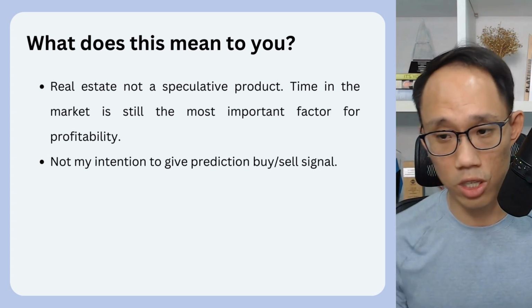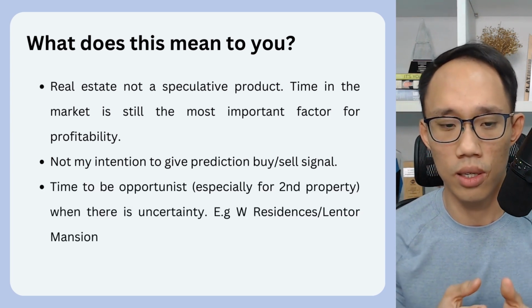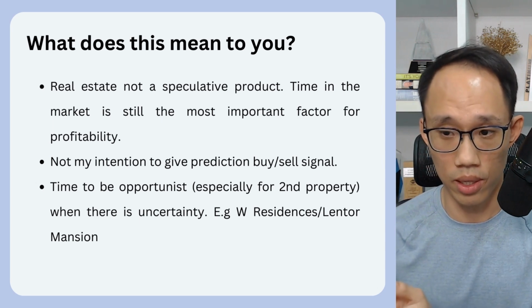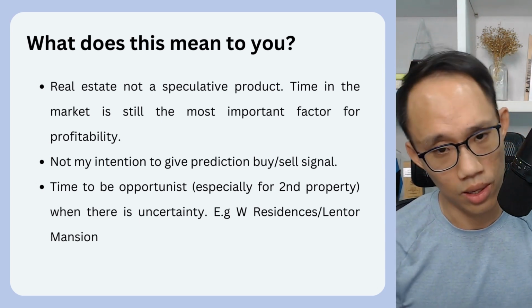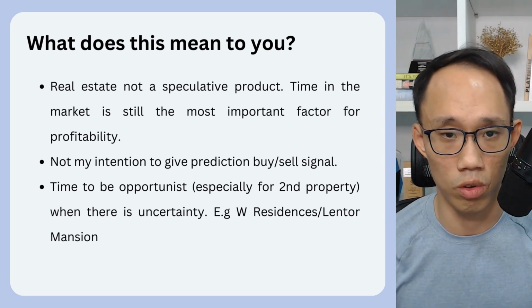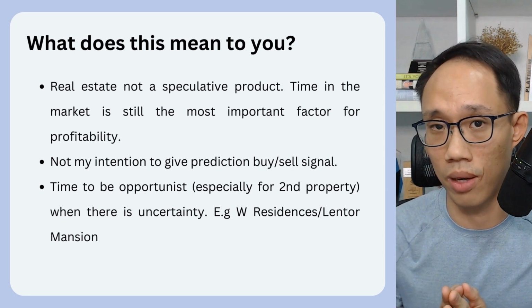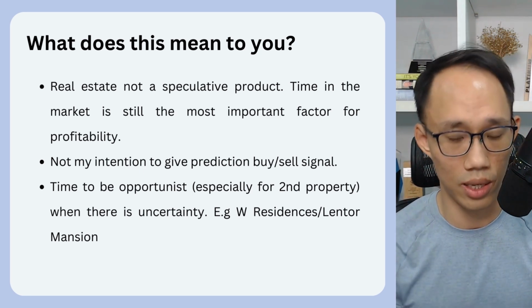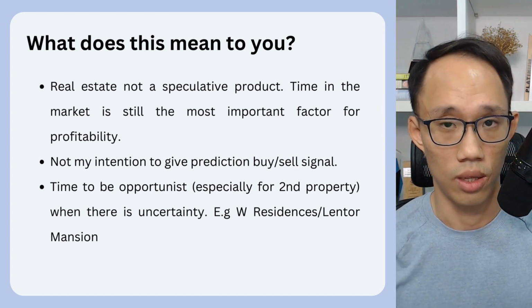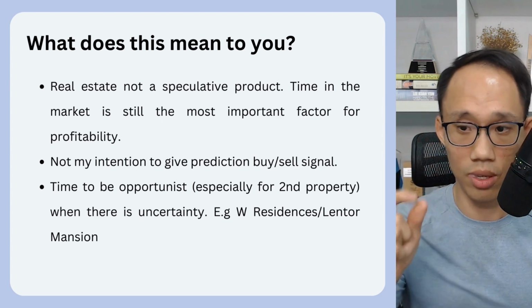But as the market changes right now, you'll see opportunities for a second property, if you are in the process of decoupling, or if you have decoupled and just own one. It may be a good time to look at opportunities, especially in the second half of this year when there's more supply coming up. Developers, in the course of business, when looking at the market situation, might not be so aggressive in pricing their units. Their profit margins might be thinner.